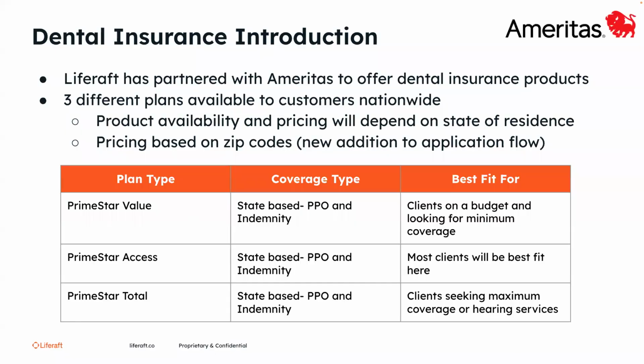So let's jump into the dental products. Liferaft has partnered with Emeritus, which is one of the leading dental carriers out there, really to offer products nationwide. And through Emeritus and through the Liferaft platform, you and your clients are going to have the options from 3 different plans that are available. Now, pricing is going to be based on zip code. That is how these plans are going to be priced out and rated, which is going to be a slightly new addition to the flow, which we'll talk about next week.